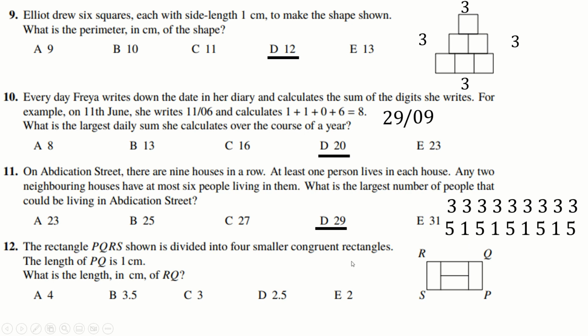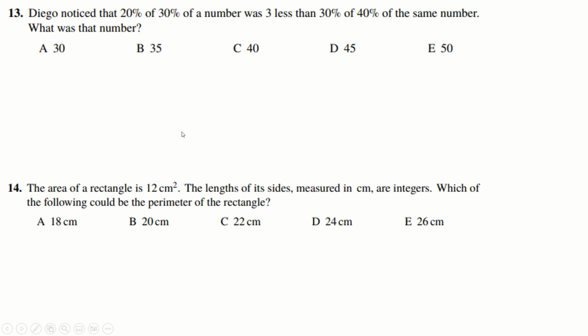We have a rectangle here. PQ is 1. Now, of course, because we can see that 2 widths make up a height, we can say each width is a half. So the thing across here is a half plus 1 plus half, which is 2. And that will be our answer for that one as well.